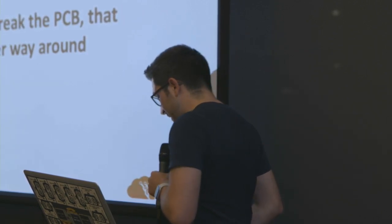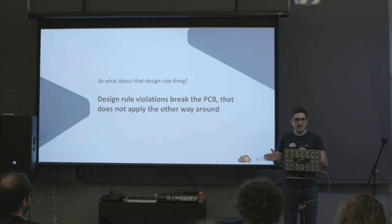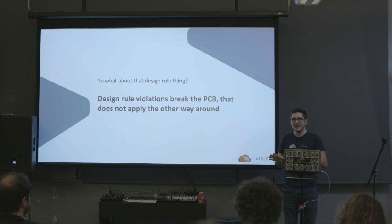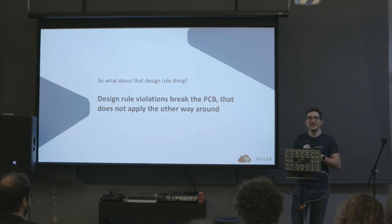Something on the design rules. When it comes to the design rules you enter in KiCad or Eagle or whatever you use, if the design rule check passes, then the PCB might work, but there is no guarantee that it works. The other way around, if the design rule check does not pass, it definitely won't work.